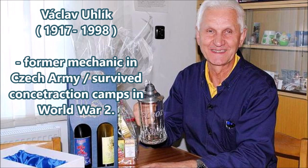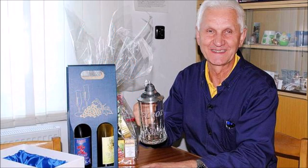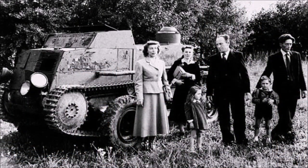After his escape in 1953, he later settled in the United States, where he died in 1998 at the age of 80. So he pretty much escaped Czechoslovakia and lived in the United States. Later on, his body was taken back to the Czech Republic, where it was buried in his hometown. And that's pretty much the end of the story of Václav Ulik and this homemade freedom tank from 1953.